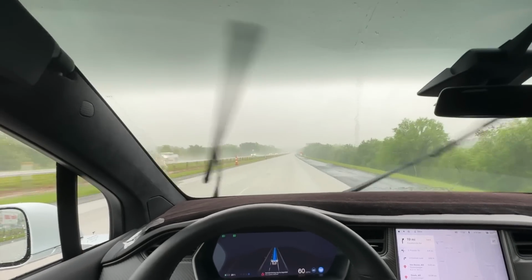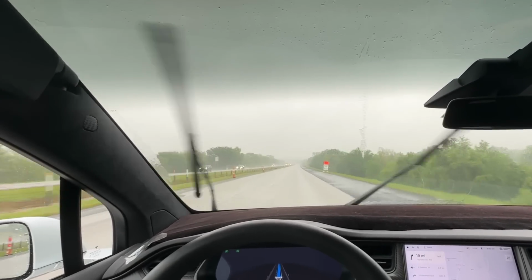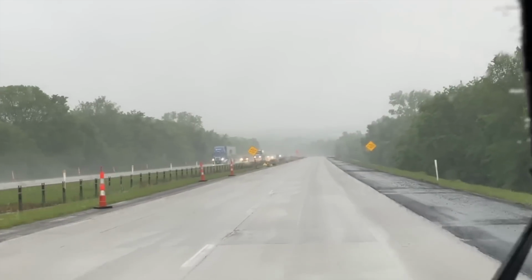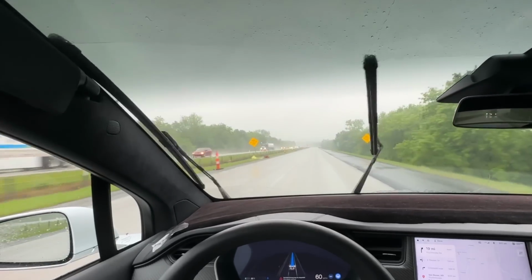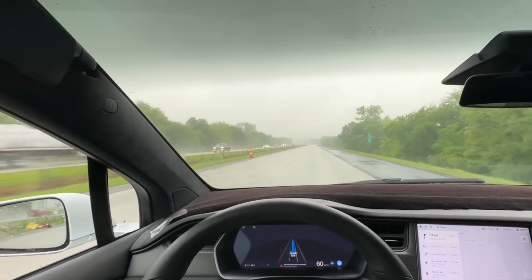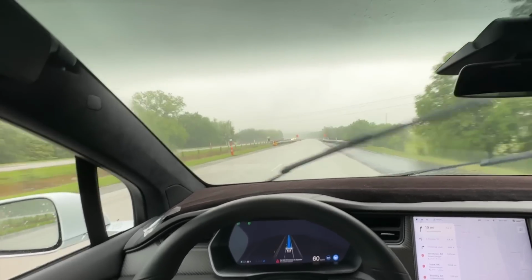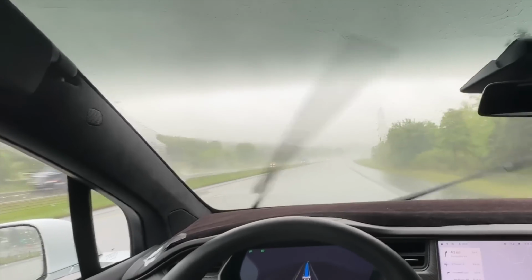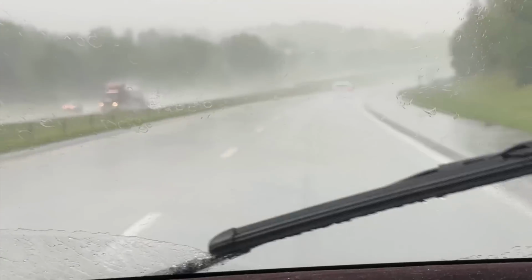Still raining and still on autopilot. It's just nasty road. Look at this. That looks terrible. Just terrible. Anyway, we're 19 miles from our first supercharger stop here in Van Buren, Arkansas. Just into Arkansas, still on autopilot and still crappy roads.